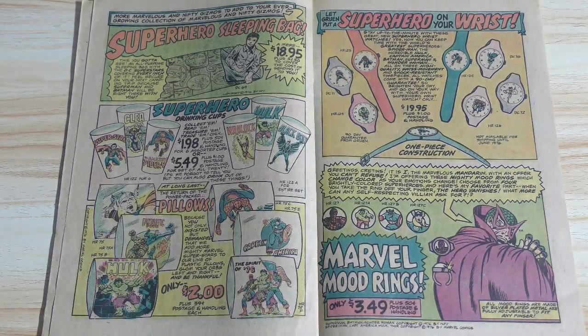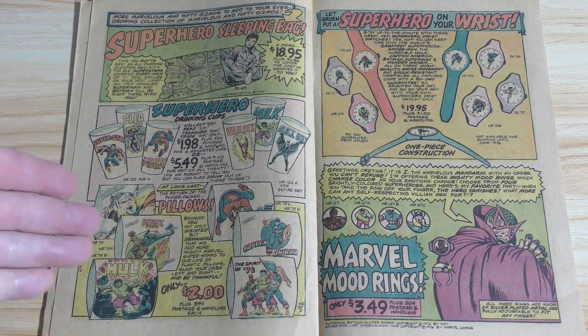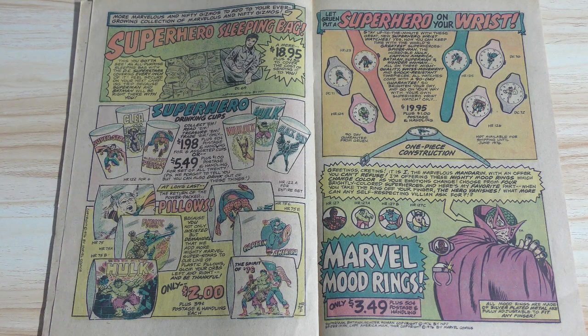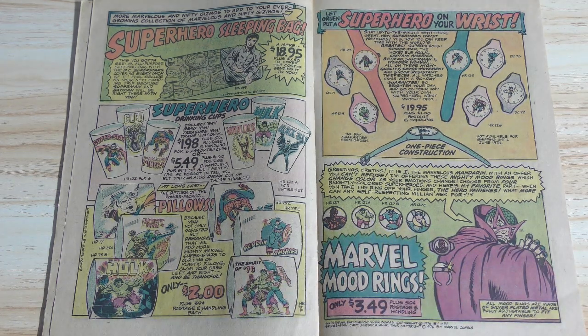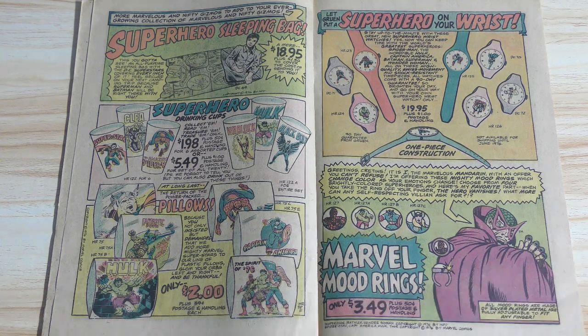Watches. Those are very rudimentary looking watches, those. Pillows. The return of the power-packed pillows at long last. $2 each and 39 cents for postage. Marvel mood rings. That's neat. And of course they got to show the Mandarin.